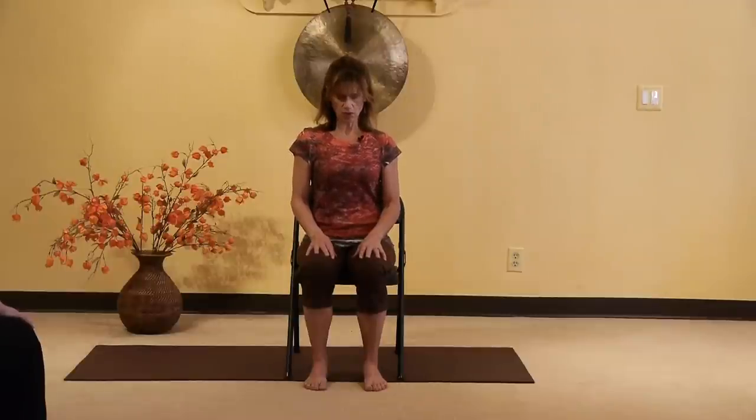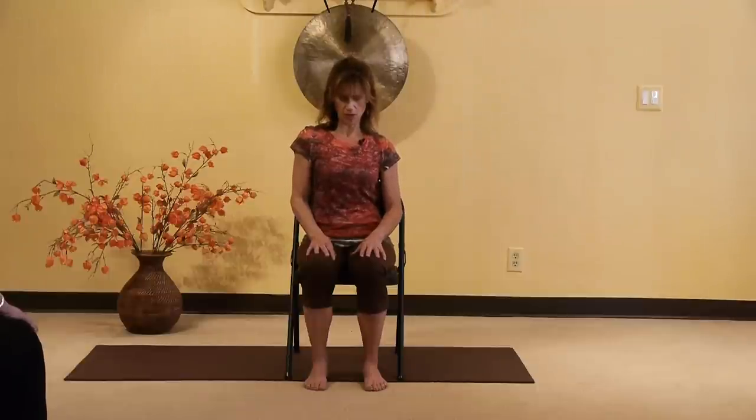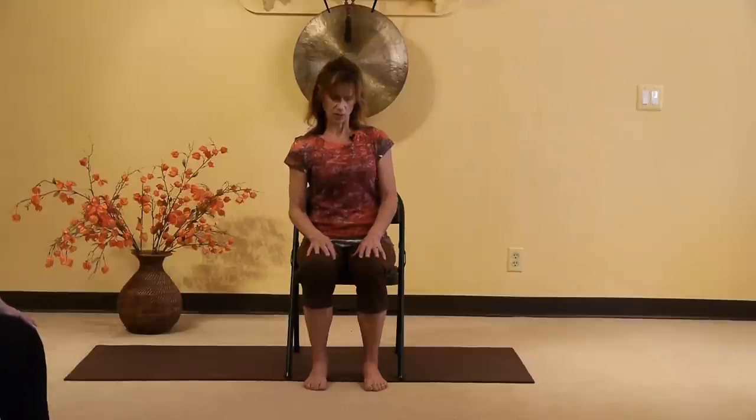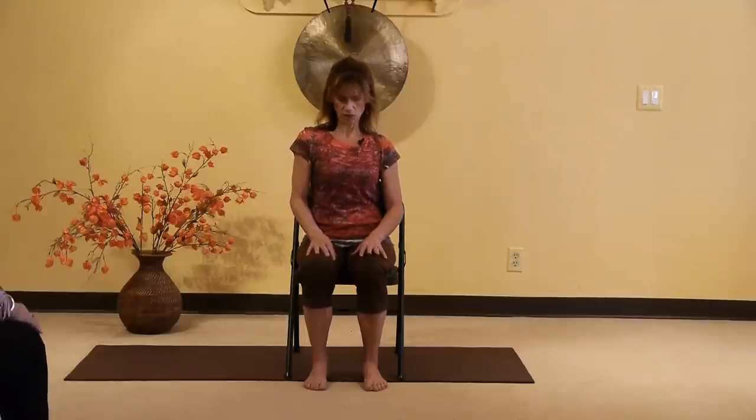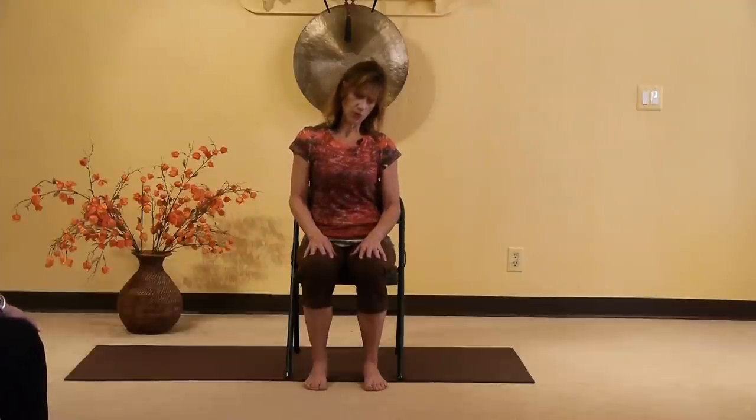So drop one shoulder down a little lower than the other, so you should be pulling a little bit on the side of the neck, and then bring that shoulder back to neutral, and then the other side, back down, and back to neutral. And then a few times, just pulsing down, back up to neutral, and down, and back up to neutral. Good, next time you're back to neutral, we'll slowly move the head to the right, so the right ear is going to go towards the right shoulder.